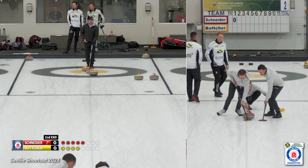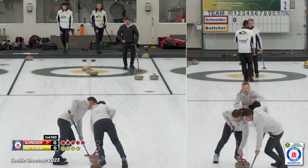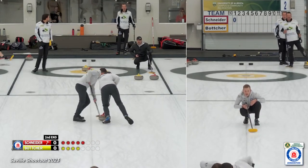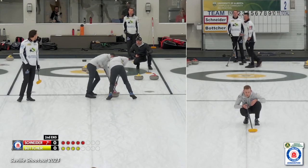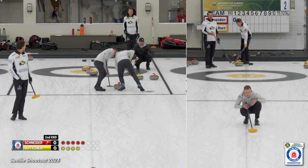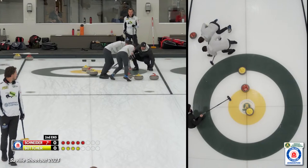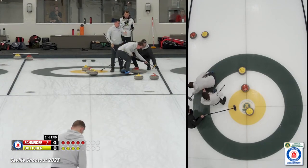Team Schneider sees a rock in the ring. They're going to use it. That long, sorry, I should say very wide corner guard. Put a stone into the 12 foot here, knowing that the center line rock will be addressed at some point. This is an indication that we will not have a blank end.